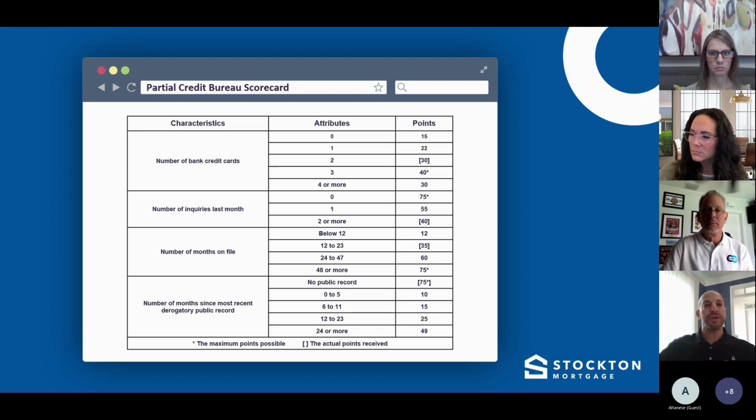How many credit cards should they have? And right here, this first box says the maximum we're going to get is 3, right? So if we have 4 or more, that's not going to have much of an impact if we have 3, right? So it looks like 3 is that sweet spot.